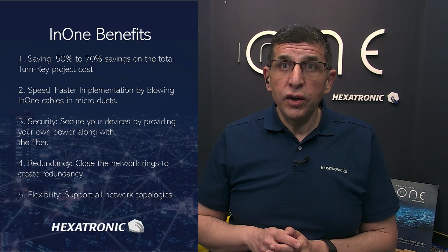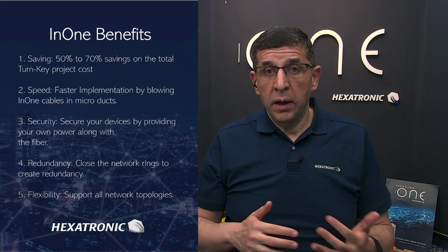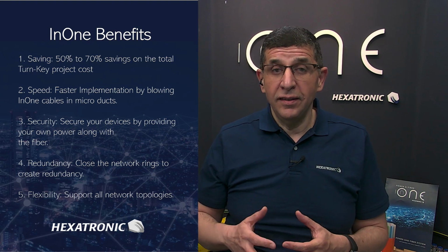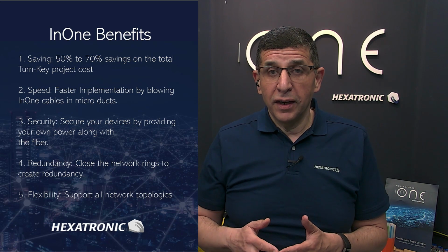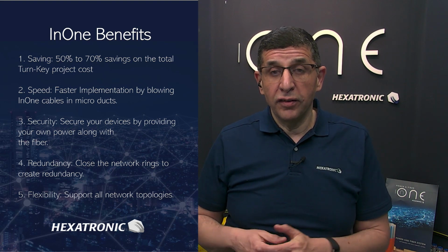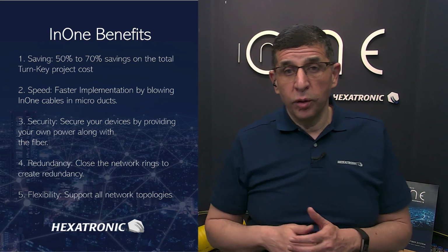First of all, if you connect your devices in a ring topology, and then you have a cable cut at any point, as you all know, in fiber optics, you can supply the data from the other side. But because of the InOne system, because it's DC power, you can connect the DC power from both sides. And if there is a cable cut, you feed all the devices before the cut from one side of the network, and you feed all the other devices after the cut from the other side of the ring. So you supply both the power and the fiber in a ring topology. So this is one form of redundancy.